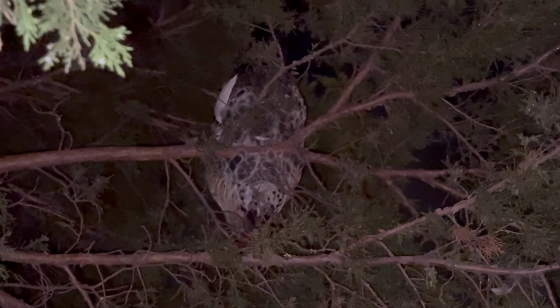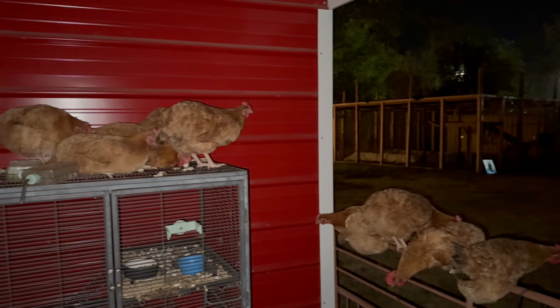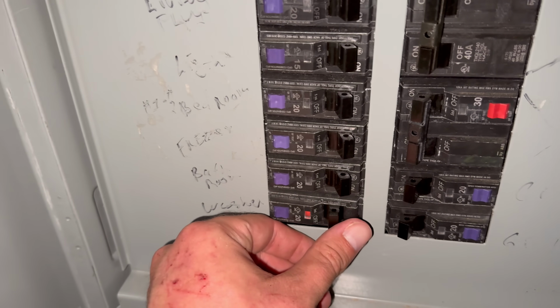Because my rooster is part Chimani, which is more of a wild breed, he sleeps up here every night. This is why he hasn't ever been killed by a fox or anything like that. Meanwhile, all the hens I just got are sleeping here for some reason. And on a typical night, it's nice out here because there's virtually no road noise.